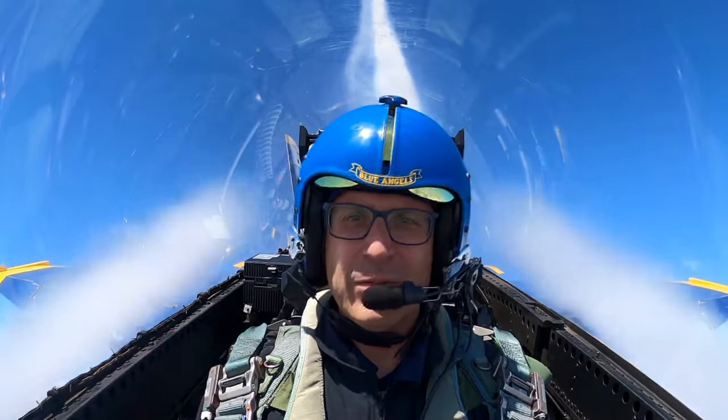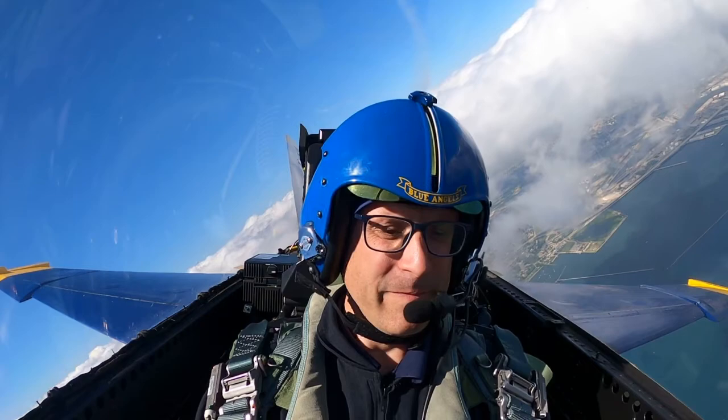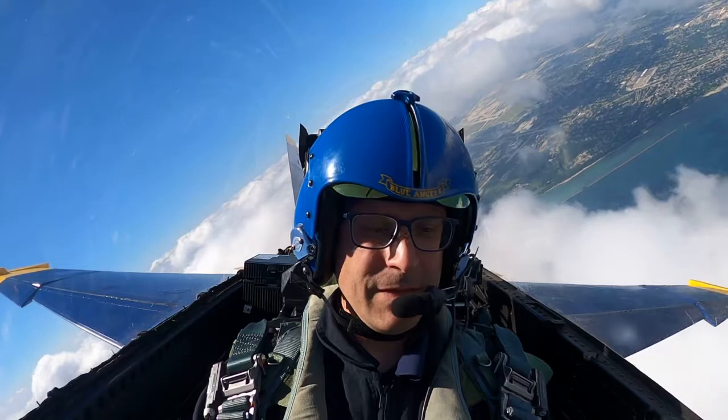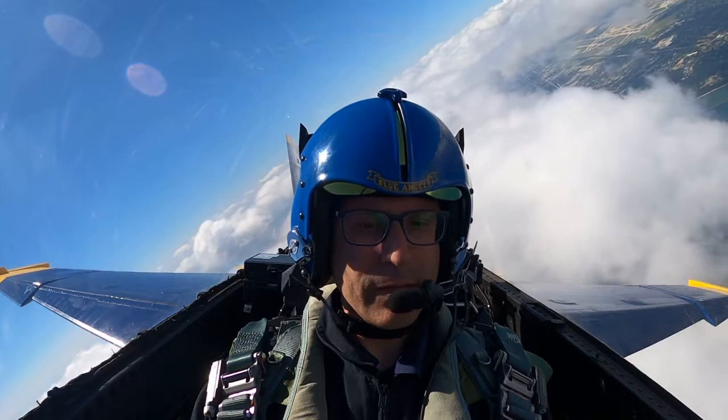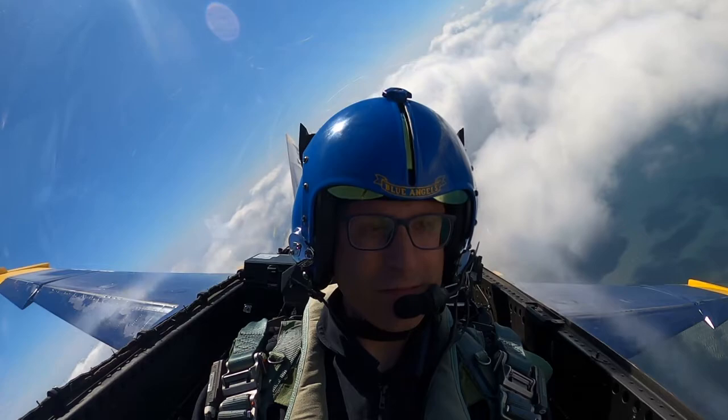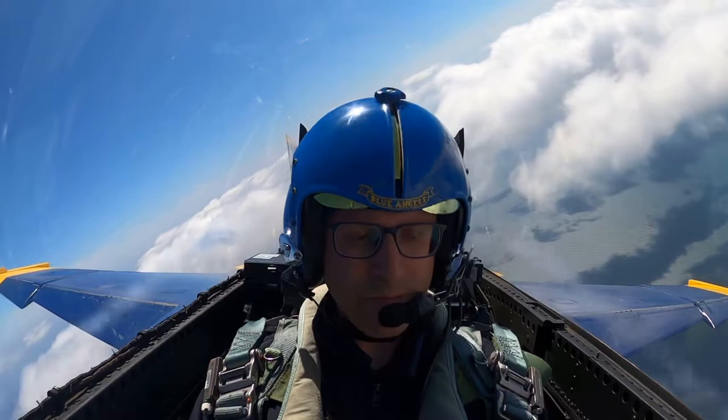We've been doing most of this flight at about 350 to 450 knots. We're going to slow down just a little bit. We're already below 200 knots. We're getting ourselves pointed back into the wind here. We're already down to about 150. Get right above these clouds here. At 150 knots, still totally maneuverable, but we're going to slow it down even more.